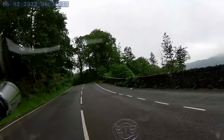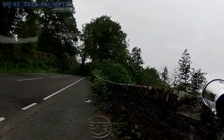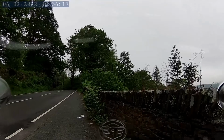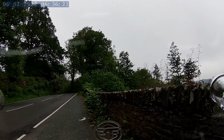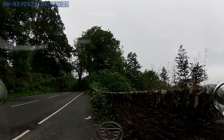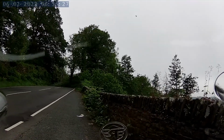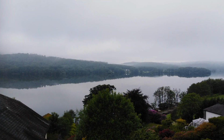Just going to pull in over here, and it's a bit of a photo opportunity. You can just see the fells over the wall there, and there'll be a photograph coming up very soon of Windermere itself. And as you can see, it's a very misty Windermere today.